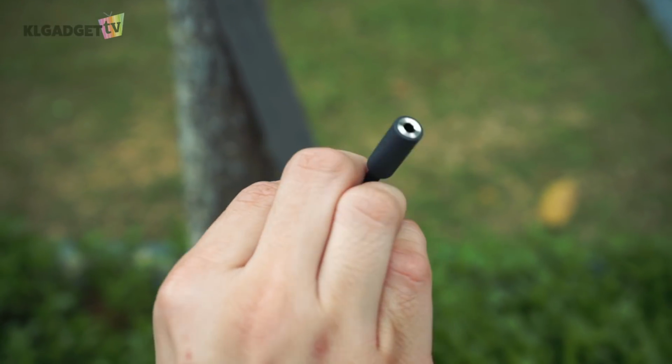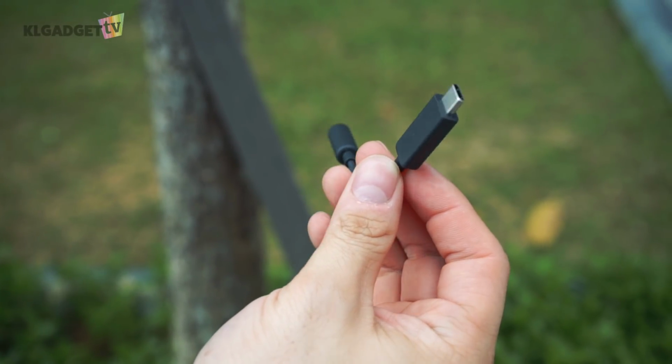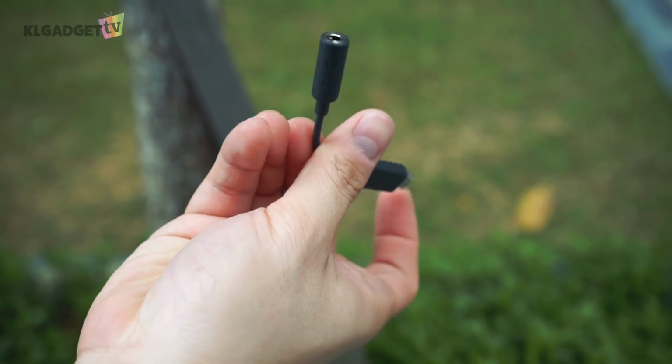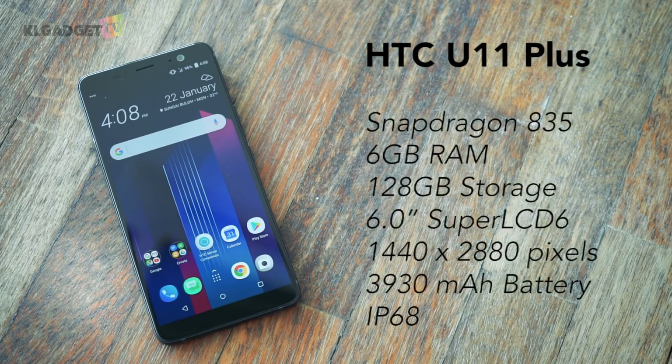Furthermore, if you are still persistent on using your old school wired headphones, HTC provides a USB-C digital audio dongle with a built-in amplifier out of the box, which can drive high-power headphones for a great music listening experience. The U11 Plus has the same processing power and storage configuration as the U11. However, it now comes with a larger 3930 mAh battery and an upgraded IP rating.